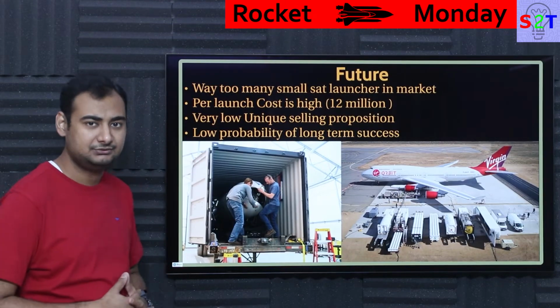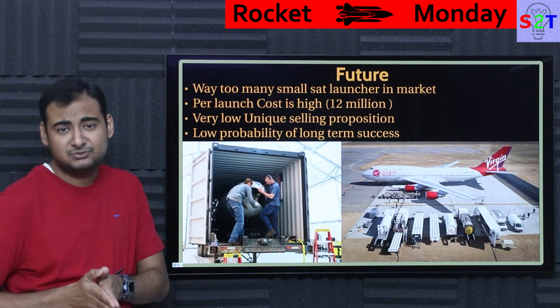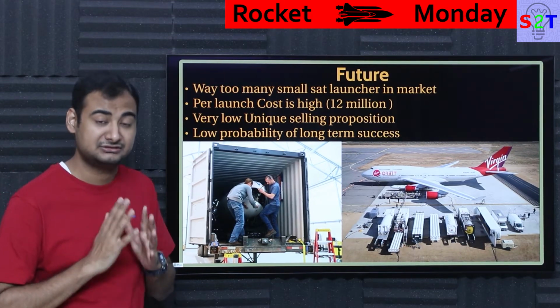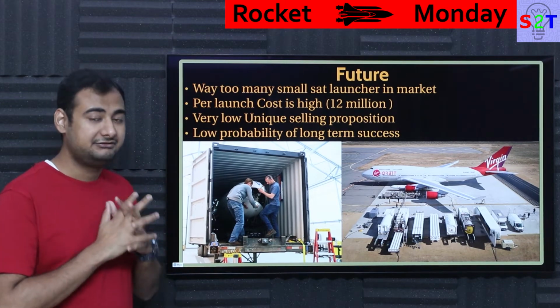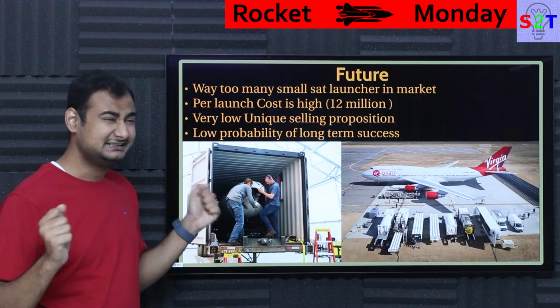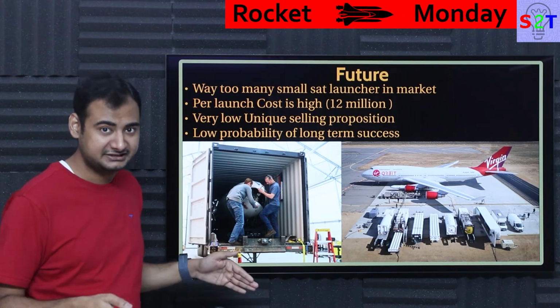So what can we expect in the future? One thing you have to understand, at this point in time, I'm kind of surprised how many people are developing, and I'm talking about including ISRO also. It's like every Tom, Dick and Harry is like, I shall build a small satellite launch vehicle. There are at least 20-30 at this point in time that are active.